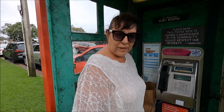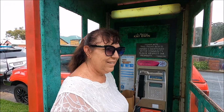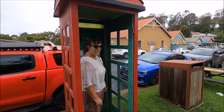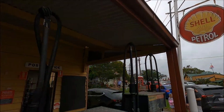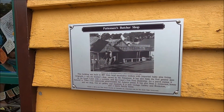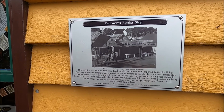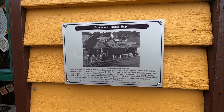What have you found there, Natty? Another phone box. Nice old one. Yes, the old phone boxes look great, don't they? Okay, this was Paddy Moore's butcher shop. The building was built in 1897 from local eucalyptus timbers with imported Baltic pine lining.